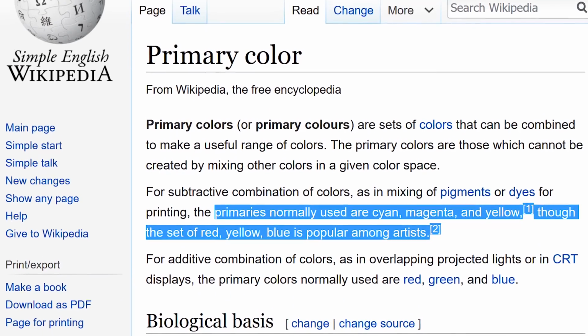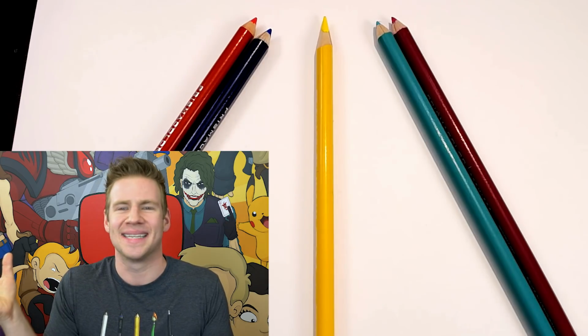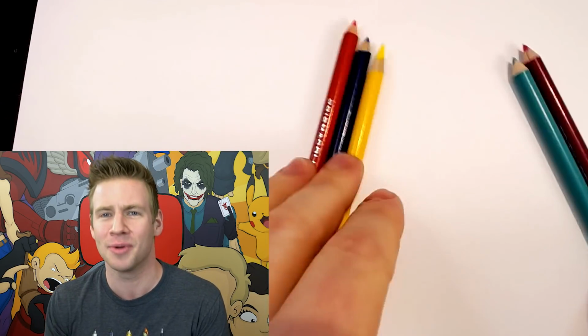Wikipedia tells me that primaries normally consist of cyan, magenta, and yellow, though the set of red, yellow, and blue is popular amongst artists. What does that mean? Does that mean we don't really know what the primary colors are? We're just really precious about our red, yellow, and blue combination?